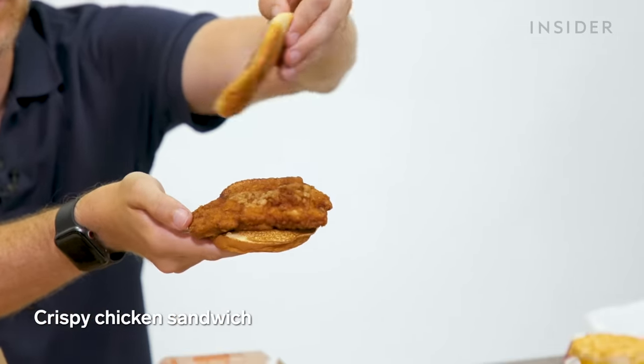From calorie count to portion sizes, we wanted to find out all the differences between Starbucks in Japan and the US. This is Food Wars.